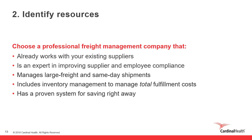Another element is large freight and same-day shipments. Again, these are often overlooked, but they can be as much as half of your total orders. Large freight is shipments that are over 150 pounds. And again, same day or the term courier are often used interchangeably. Those are shipments that are being delivered within your network the same day and don't necessarily get introduced into a UPS or FedEx carrier network.